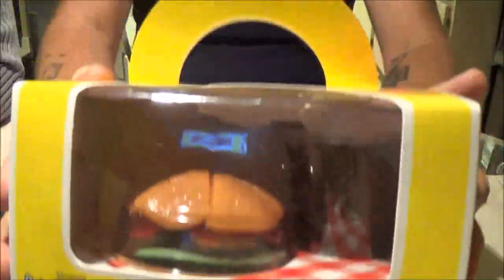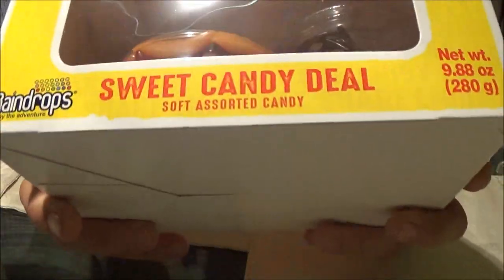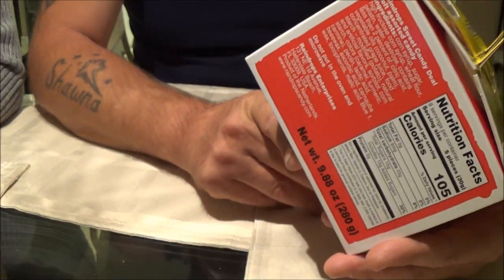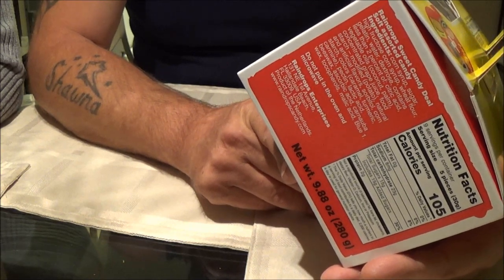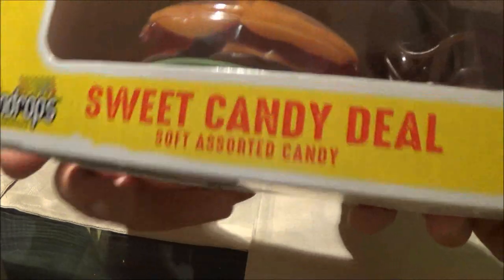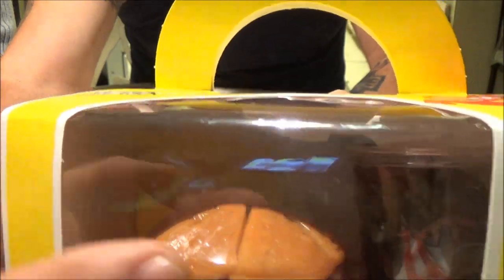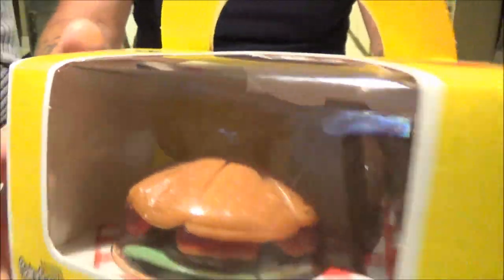Let's check this out. Okay guys, Monkey and I picked this up when we went to the Five Below store. Was it last week? Yeah. We picked this up and we thought it was cool. Sweet candy deal. Soft assorted candy, but check it out. It's like a meal, but it's all candy. You get your burger, your fries, and your drink. Let's open it up and check it out.